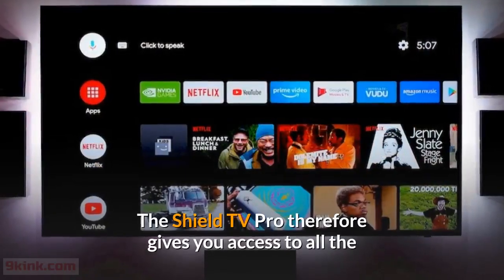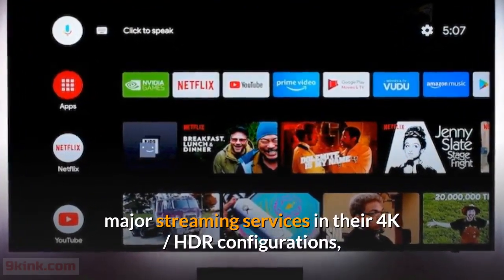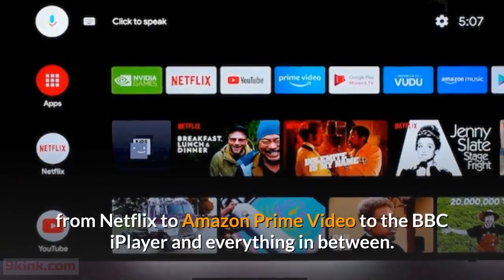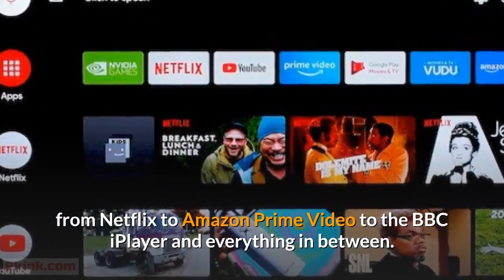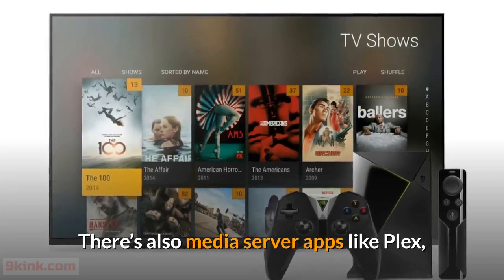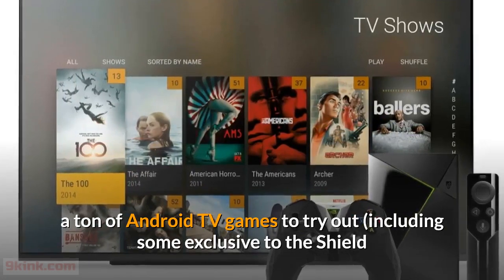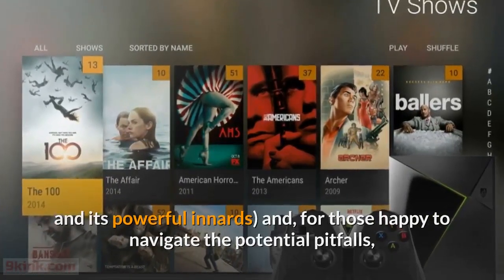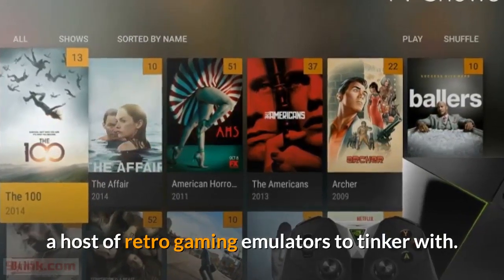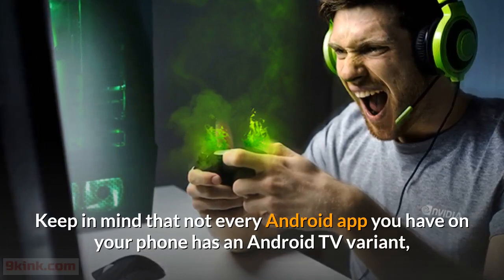The Shield TV Pro therefore gives you access to all the major streaming services in their 4K, HDR configurations, from Netflix to Amazon Prime Video to the BBC iPlayer and everything in between. There's also media server apps like Plex, a ton of Android TV games to try out, including some exclusive to the Shield and its powerful innards, and, for those happy to navigate the potential pitfalls, a host of retro gaming emulators to tinker with.